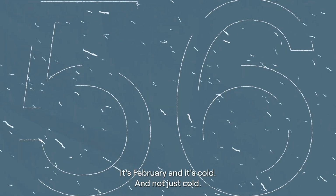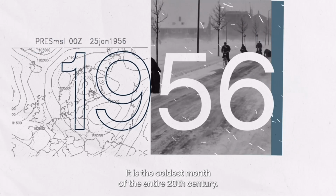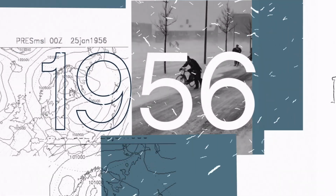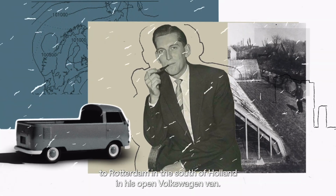The story begins in 1956. It's February, and it's cold. And not just cold. It's the coldest month of the entire 20th century. Jan Prins is on his way to Rotterdam in the south of Holland in his open Volkswagen van.